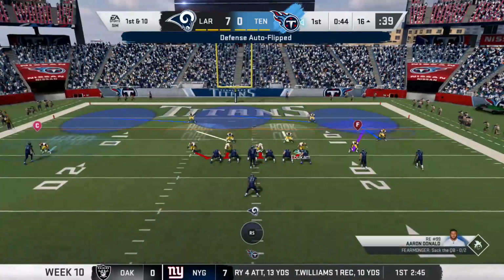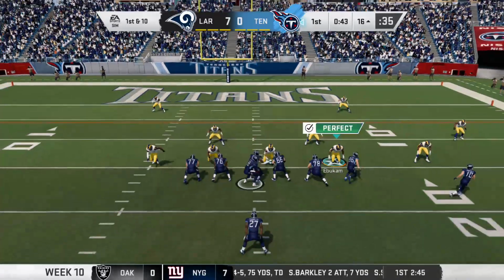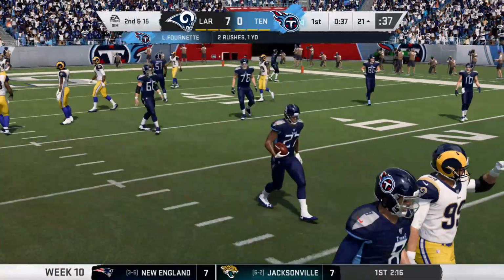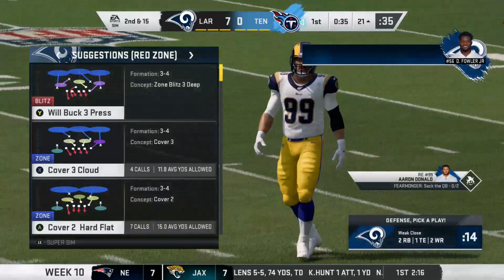The first red zone opportunity for the Titans. They come up 1st and 10 at the 16. Here's a give to Fournette, and he is going to be stopped cold. It's a loss of 5 there, bringing up 2nd.